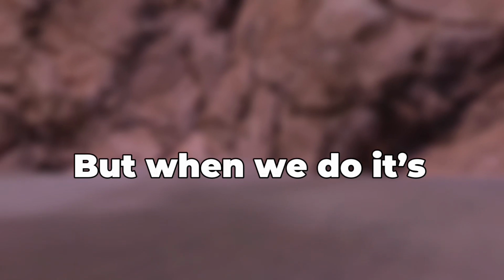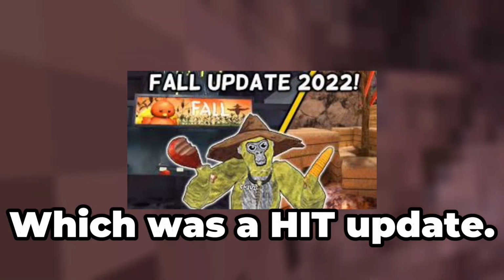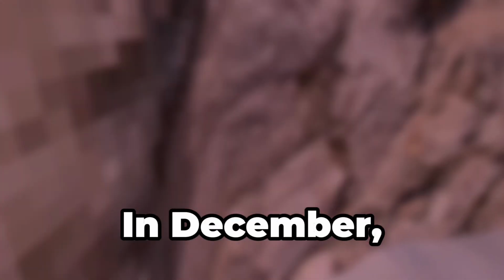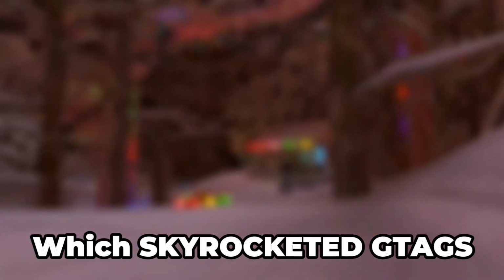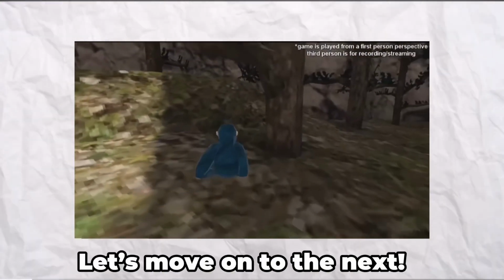Now we don't really get an update for a while, but when we do, it's of course a Halloween update and a flashback. In November, we got Fall 2022, which was a hit update. In December, would change the game forever. In December, G-Tag launched on the Meta Quest Store, and we got a couple of cosmetics. Along with this, we got a Christmas update, which skyrocketed G-Tag's player count. We also got the New Year cosmetics and some flashbacks. That year's over, let's move on to now.